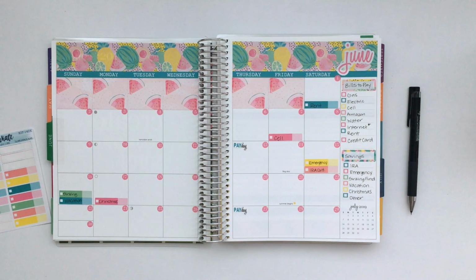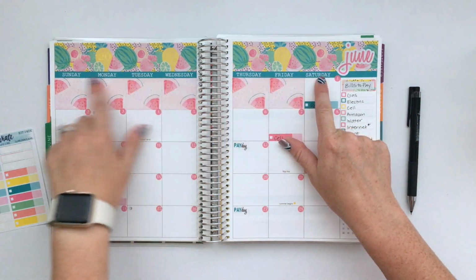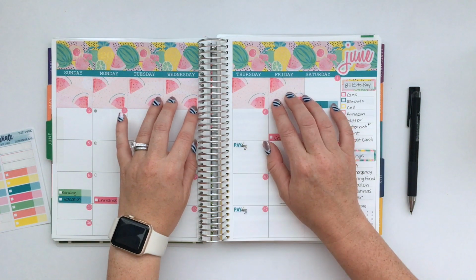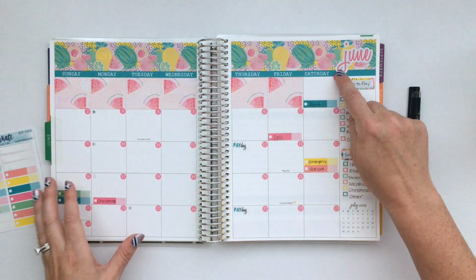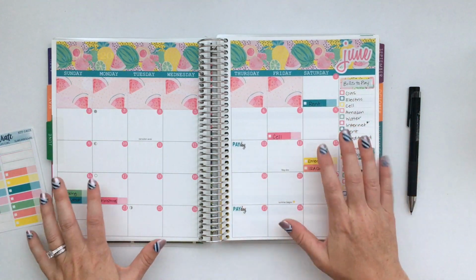So here is June all set up in my budget planner. As you can see, I've got the big header boxes up here with the days of the week. I have the thick watermelon washi laid down over the grayed out days from the end of May. I have the circle date dots, which I just love this little detail in my planner. I just think that's so much fun.